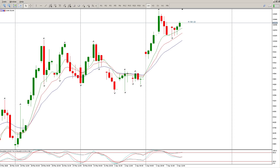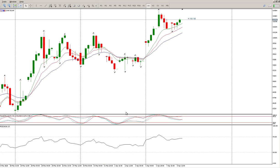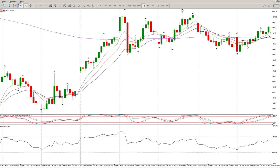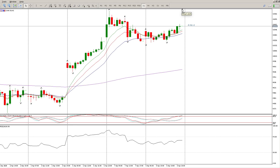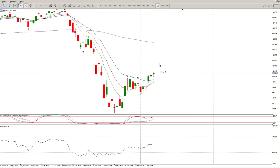The last thing I just want to do is pull in an RSI 14 period. The reason for that is looking for some divergences. The RSI is what most people use for divergences. There are no divergences there, nothing there. Let's look on the hour, nothing really on the hour either, and nothing on the daily either.